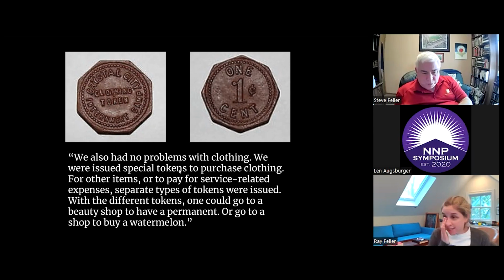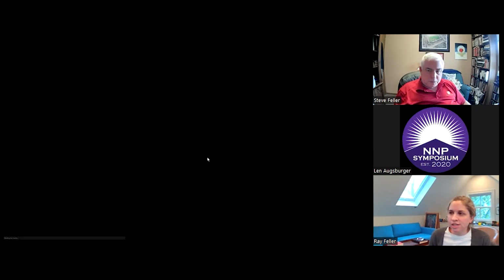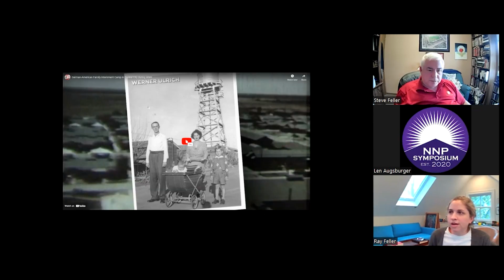So this is an example of clothing tokens from Crystal City. And here's a quote: "We also had no problems with clothing. We were issued special tokens to purchase clothing. For other items or to pay for service-related expenses, separate types of tokens were issued. With the different tokens, one could go to a beauty shop to have a permanent or go to a shop to buy a watermelon." And there are actually a lot of really interesting stories, but I'm going to refrain from telling them because I want to make time to be able to share this, especially because it was asked about. This is part of a video that's available on YouTube. So take a look.